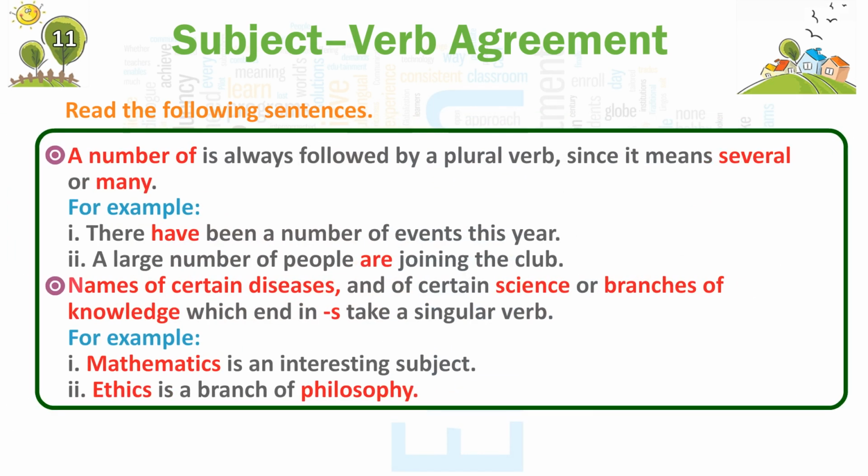A number of is always followed by a plural verb, since it means several or many. For example, first, there have been a number of events this year. Second, a large number of people are joining the club.